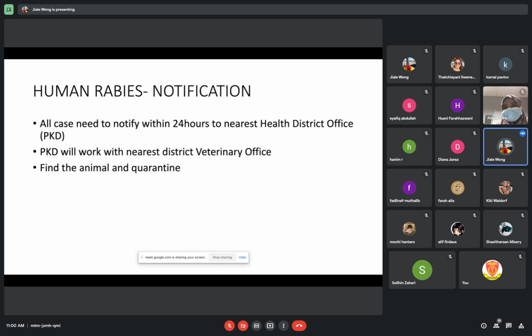All cases of animal bites need to be notified to the PKD within 24 hours. Ideally, they will work with the veterinary office. They will try to find the animals. If possible to find, they will quarantine the animals and observe for signs or symptoms of rabies in the animals.